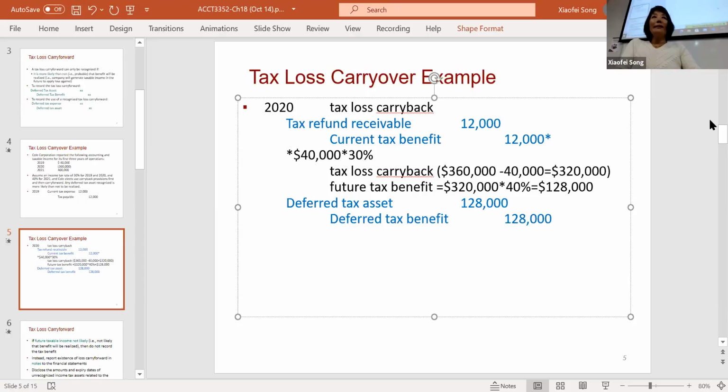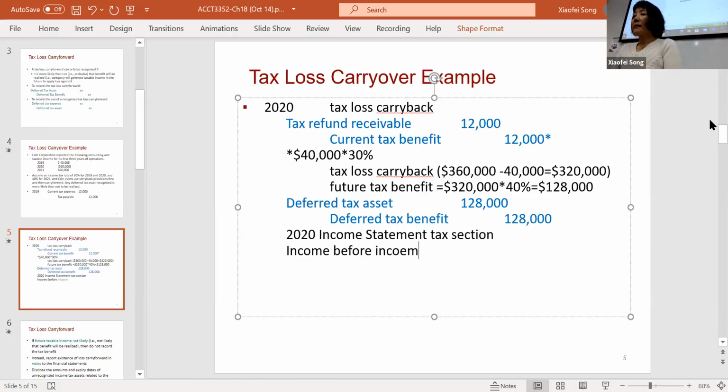So that's done. In the income statement, in the income tax section, we'll have the 2020 income statement tax section. We'll have income before income taxes. Well, I should say income or loss, because that's the year we have a loss. If there's income, there will be income, but we don't. So that's a 360 loss, right? That's the loss year, 2020.